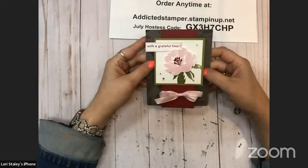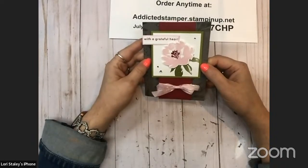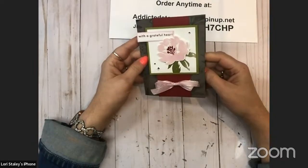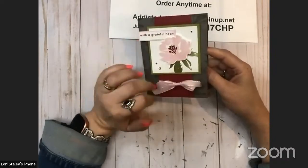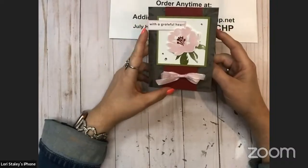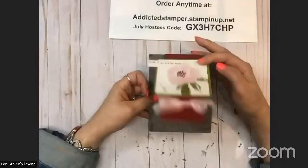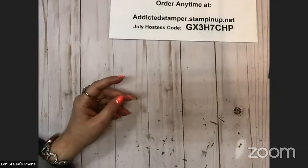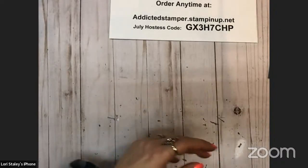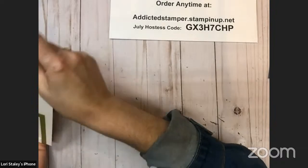But this is my version of the card. I did something with the textured floral stamp set. And I added some rhinestones to it. And of course, I changed out the pinks and the Old Olives and the Cherry Cobblers. But again, it opens up like this. And then you have your greeting on the inside. So we're going to make this one. And then we're going to do a little bit of a spin. And truly, it is just a little bit of a spin. But it'll be different.